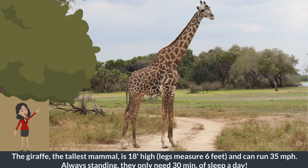The giraffe, the tallest animal, is 18 feet high. Its legs measure 6 feet tall and can run 35 miles per hour. Always standing, they only need 30 minutes of sleep a day.